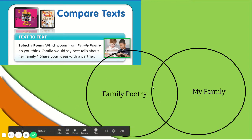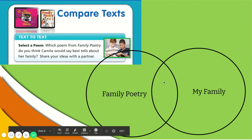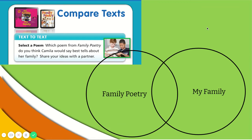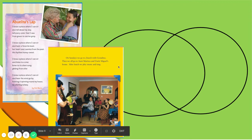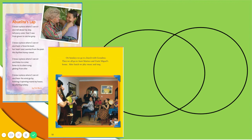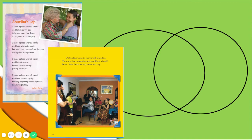When we compare, we're talking about how things are the same. So today, we're going to talk about how some of the poems were the same as Camila's family. Let's go ahead and start with the first poem. All right. So Miss Gabriel decided to choose Abuelita's Lap, and we're going to look at this page from My Family to see if things that are in this text relate to things that are in this poem called Abuelita's Lap.